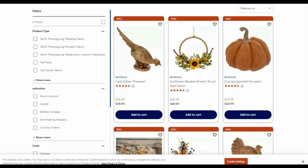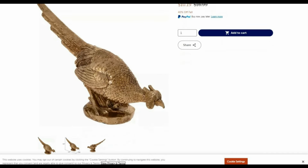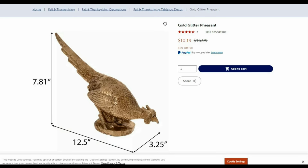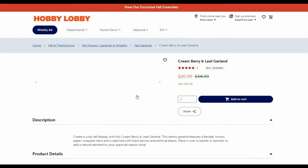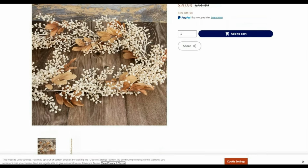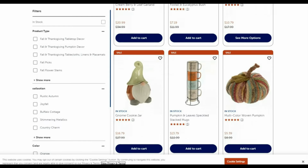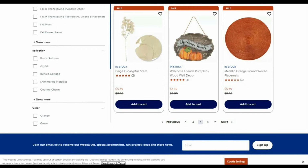Going over to this next page, this pheasant here is adorable, and it's perfect fall decor. You can have it in a centerpiece for Thanksgiving table setting. I just think it's really pretty. I've thought about getting this one too, and it's only $10, and it looks like a pretty good size. And you have your garland, and this is so super pretty too. I can't believe how gorgeous this is for $20, and you could set that around your pheasants. I just made up my table. And there's that turkey there. Just so many things to look at, and really inexpensive prices, which is really super nice.